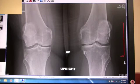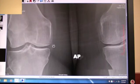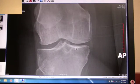So looking at her x-rays, this is a standing x-ray of both of her knees. This is her right knee and the left knee over here. If we zoom in and take a look at the right knee, you can see good amount of joint space on the outside of the knee, but narrowing, loss of this dark space. That's loss of cartilage thickness in the knee, along with a bone spur on the inside of the knee here, and some spurring on the outside as well.